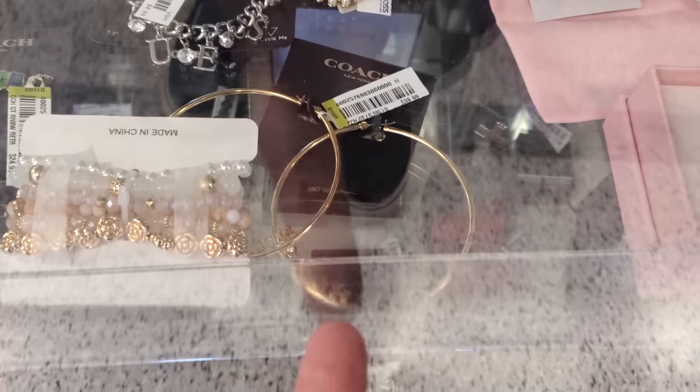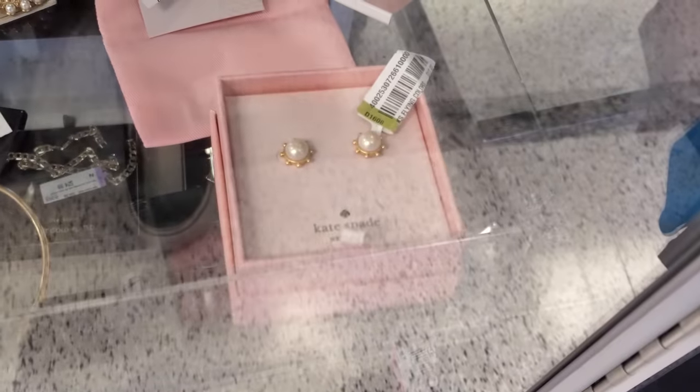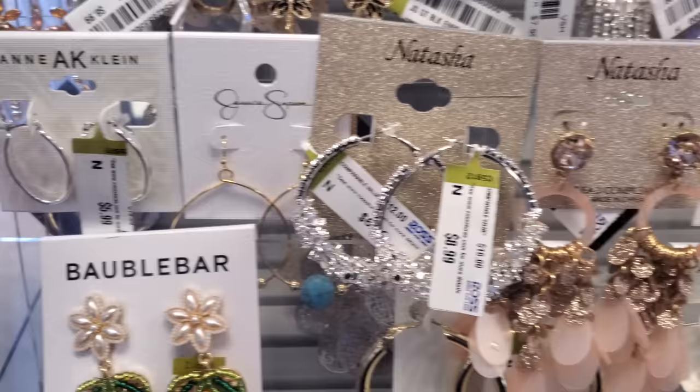Oh look, they have the large gold hoops. Those are $40. And Kate Spade right here. And the lemon is $10. Okay, these are by Natasha. And then we have Jessica.